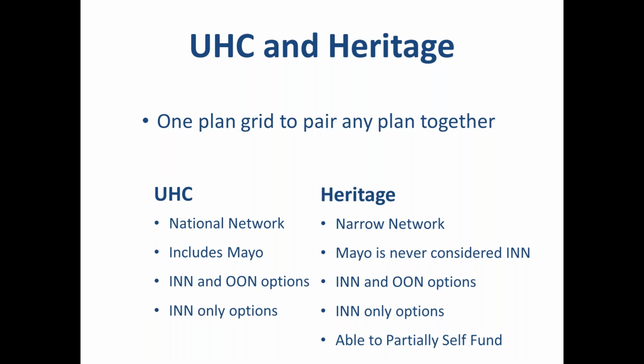The footprint, kind of where all those John Deere plants were at, all of Iowa, parts of Illinois, Virginia, Tennessee. Mayo is never considered in network with our Heritage plans, and that's a huge differentiating factor that we have. You do still have the ability to have in and out of network options on Heritage and in network only options. But another big differentiator is Heritage. You're allowed to partially self-fund, and we'll actually administer and send those EOBs over to who's administering that benefit for the client.